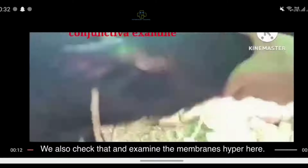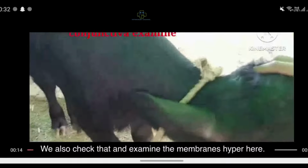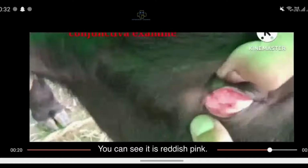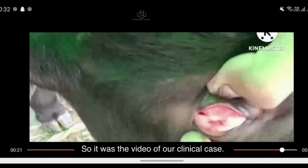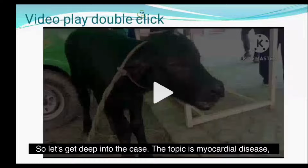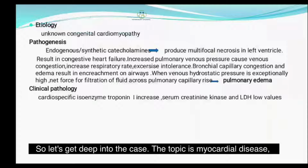We also examined the mucous membranes, which were hyperemic. Here you can see it is reddish pink. So that was the video of our clinical case. The major clinical sign here is the open mouth breathing and the calf is breathing rapidly. So let's get deep into the case.